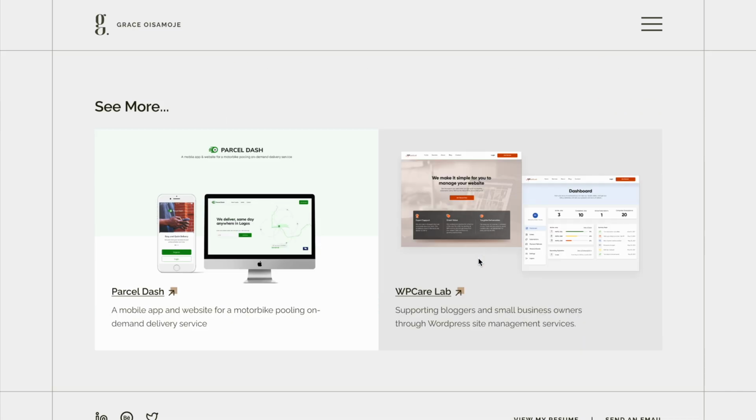Also, evaluate your navigation. Is it straightforward and intuitive? Users should easily navigate from any section to the home page and seamlessly progress from one project to the next. Additionally, ensure easy access to the contact page.